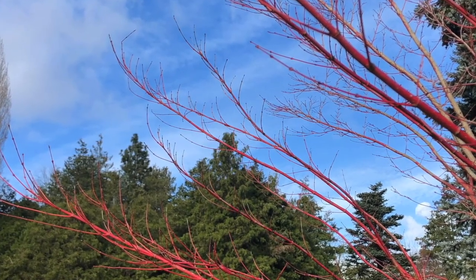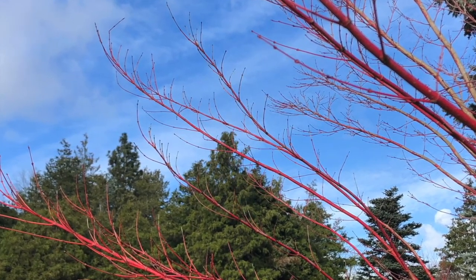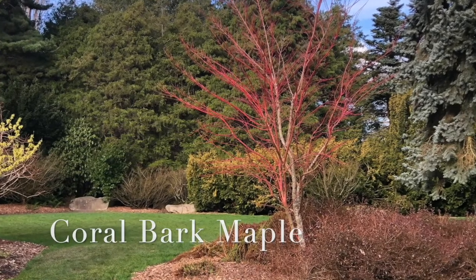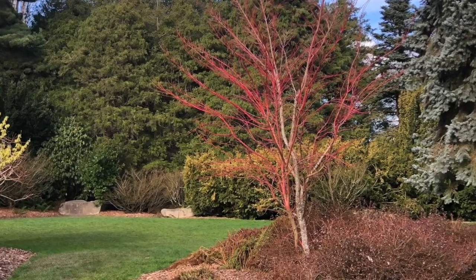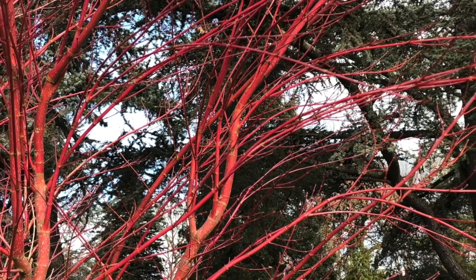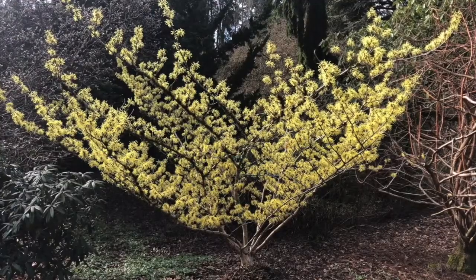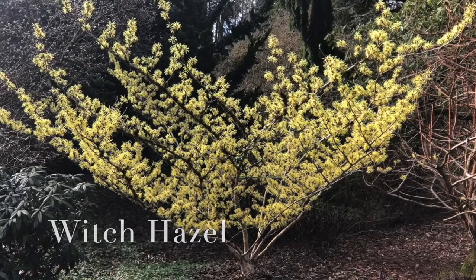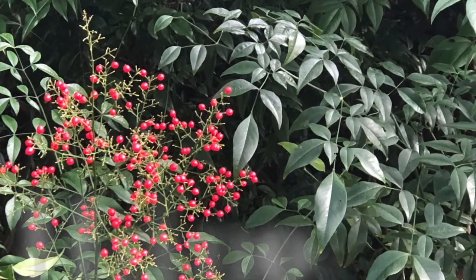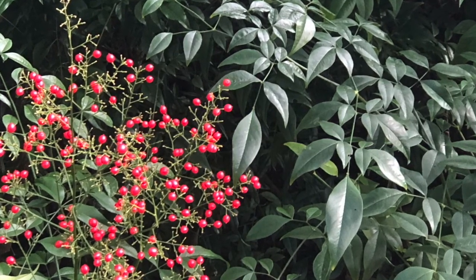And now we're beginning to see the bark on this amazing coral bark maple. With the leaves down, you get a real sense of its structure and contrast to the plants behind. Here's another witch hazel that's blooming in yellows. And the heavenly bamboo, which is a nice shrub that gets these beautiful red berries the birds love.